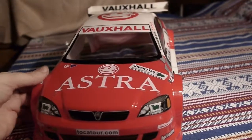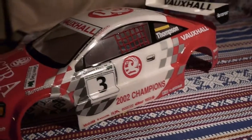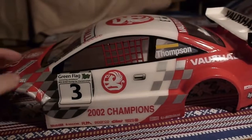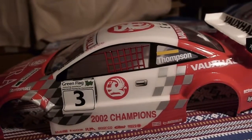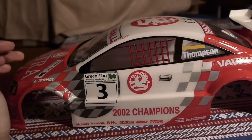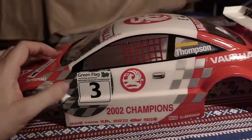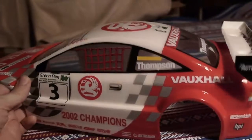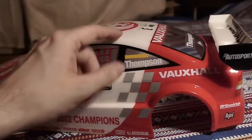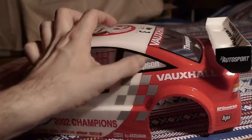The hard part here, like its Opel sibling from Tamiya, is the separation of the white and the other color, the red. For the front, it's not a huge problem. It is here, for the rear, when you have to realize a little arc.